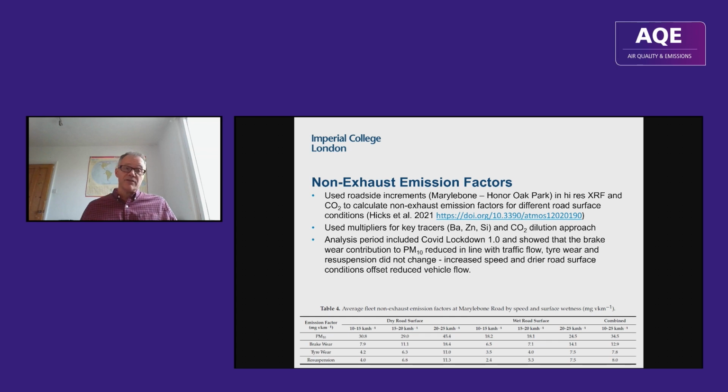And unsurprisingly, we found things like road resuspension was less when the road was wetter, but it allowed us to quantify it, and this has never been done before. We were also able to combine it with measurements of vehicle speed, which allow us to show and quantify the emission factors at different speeds. Next slide, please.